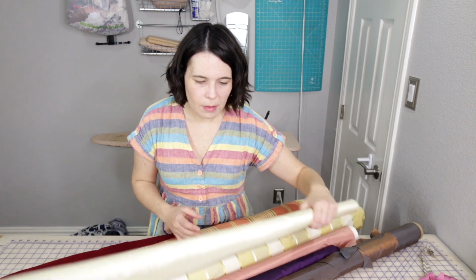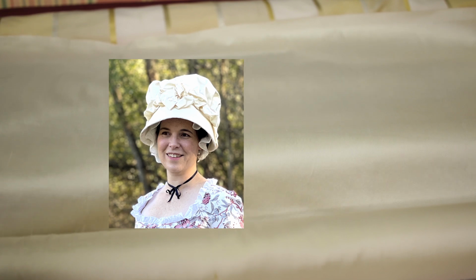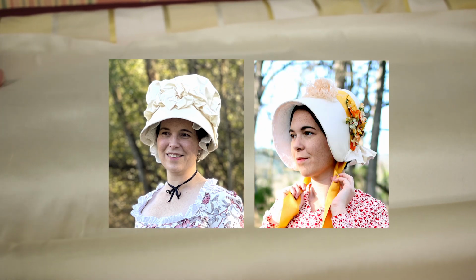And then this fabric is almost exactly the same as the silk that I used for my market bonnet and my 1840s bonnet. And I thought I used up all of it, but I have this complete uncut 1 yard piece of fabric, and I don't know where it came from, or why I bought it, or where I bought it, or when.